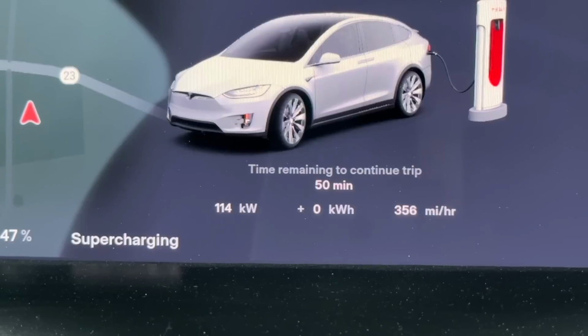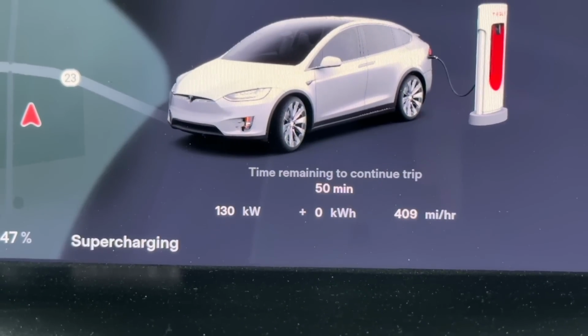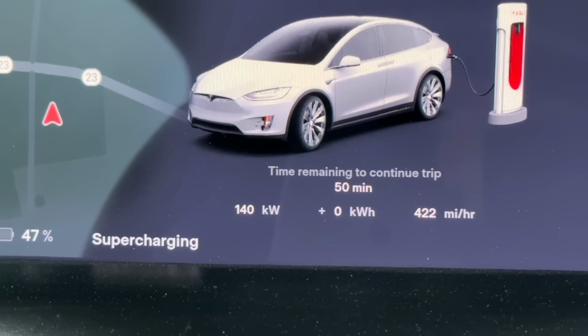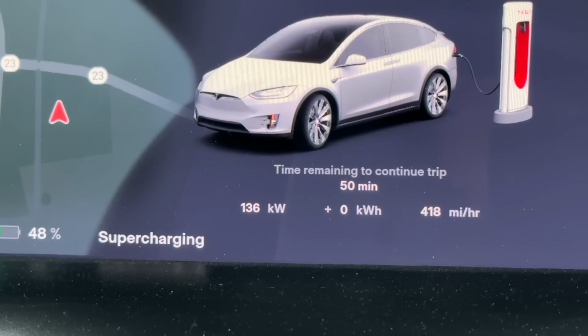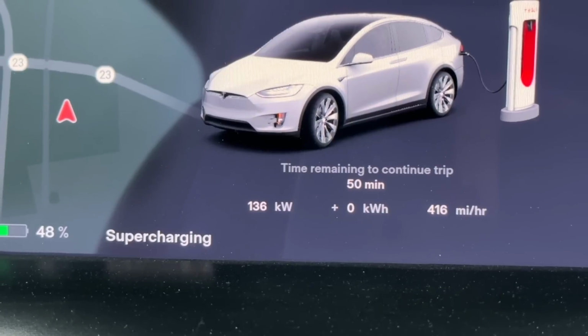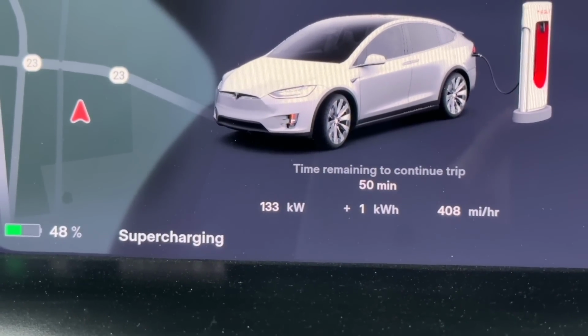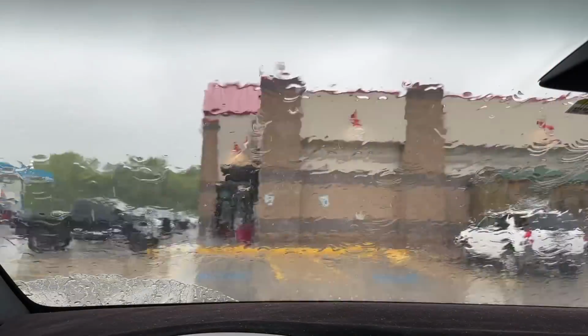I'm going to get plugged in. Kicking that mule now. Our goal of coming here, it wanted us to charge for 55 minutes or an hour or some such thing, was to offset the time here, because you know the battery charges faster when it's at a lower state of charge.